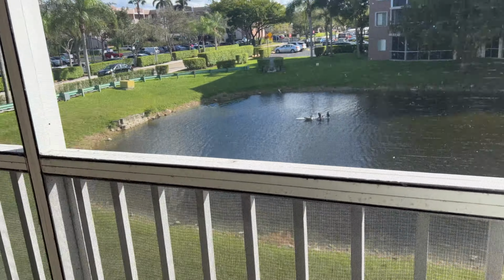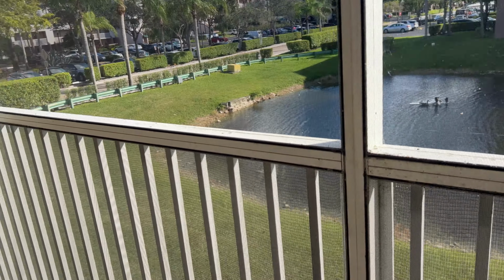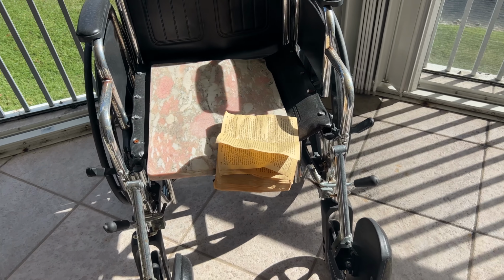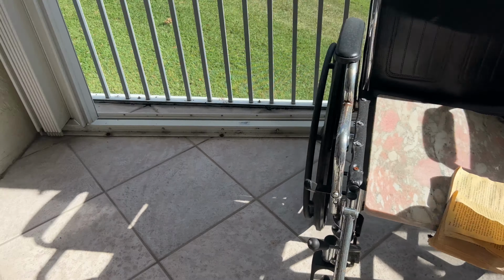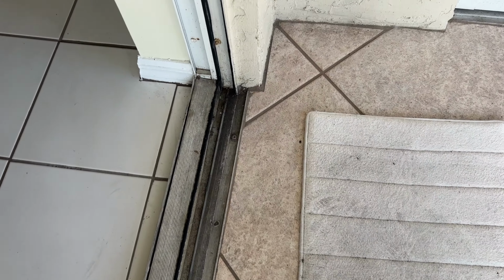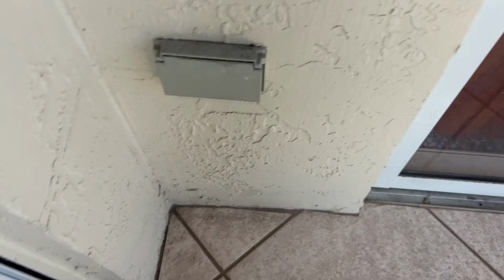We have these accordion shutters here that look like they're in good shape. All of these rugs will be thrown out because any soft materials like these will have to be thrown out. This will be thrown out. This can be donated. And then all of these passages here, these thresholds should be cleaned so that the doors are very easy to open, and they don't have any challenges with that.